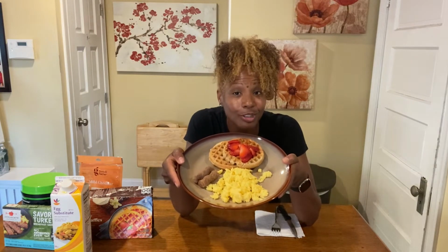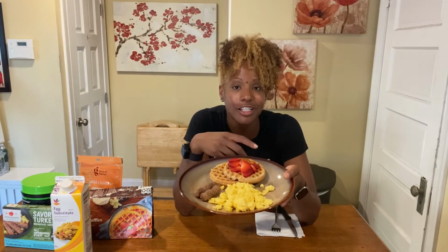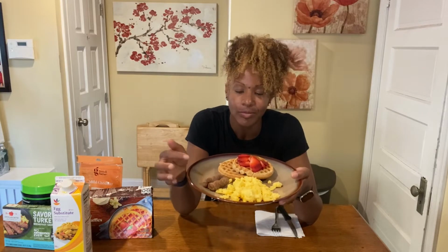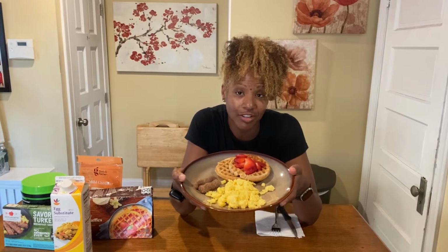So can you guess how many calories this entire meal is? Just 450 calories. Now, you could easily make it less if you take away one of the protein waffles because they're 120 a piece, so then that can bring you down to less than 350. And then you can do just 1 sausage link if you want, or with my egg substitute, it's the equivalency of 3 eggs. So you could do just 2, so you can cut it down that way.